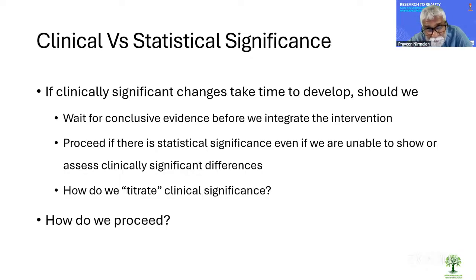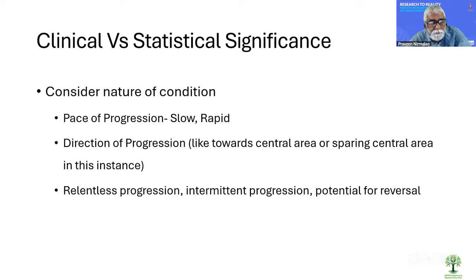What is your level of clinical significance, or what is a consensus level of clinical significance? A clinically significant change is something that must be considered. Those are things that you need to keep in mind. You need to consider the nature of the condition. Is the pace of progression slow? Is it rapid? Is the direction of progression for GA towards the central area? Is it sparing the central area? Is it donut shaped? Is it a horseshoe shaped condition that is sparing the central macula? Can we say that, well, it's all right if it is progressing, but not towards the central area, as opposed to it's not progressing much in the non-central area, but it's progressing faster towards the central area. So there are small subtle changes there in the direction of progression that we need to consider.